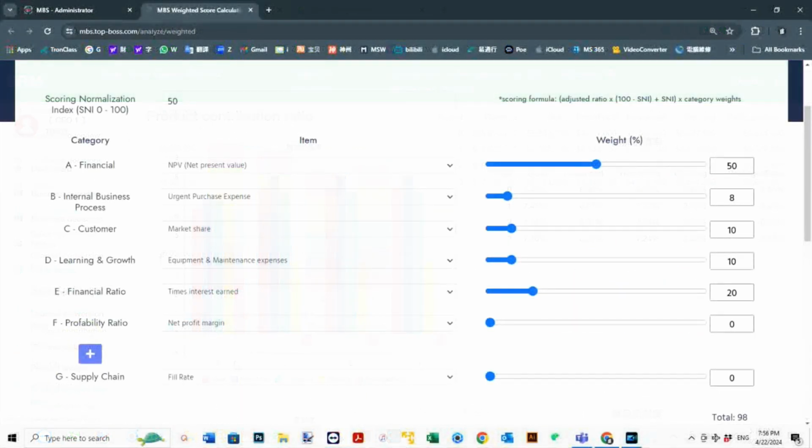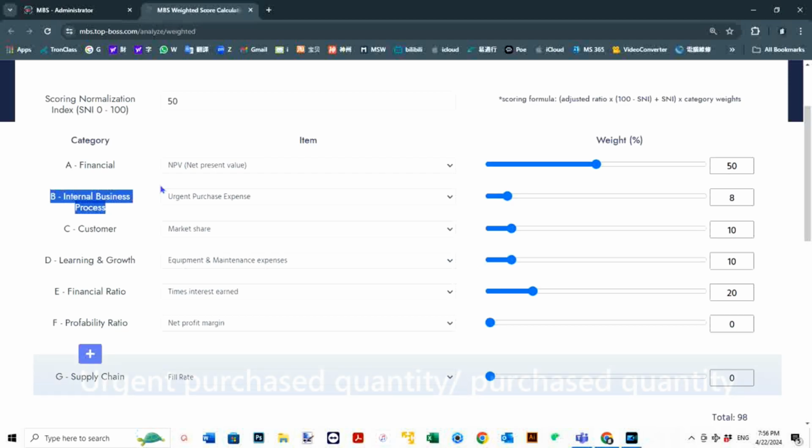Let's start with the internal business process. It is evaluated by investigating how well products are manufactured. Operational management is analyzed to track any gaps, delays, bottlenecks, shortages, or waste. In MBS, the following are included to measure your performance of internal business process.